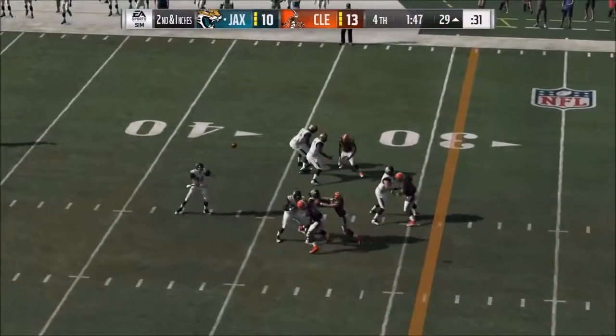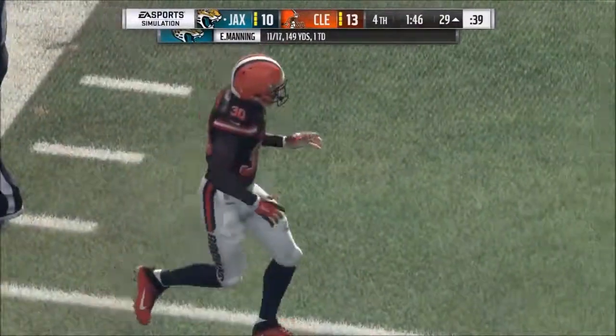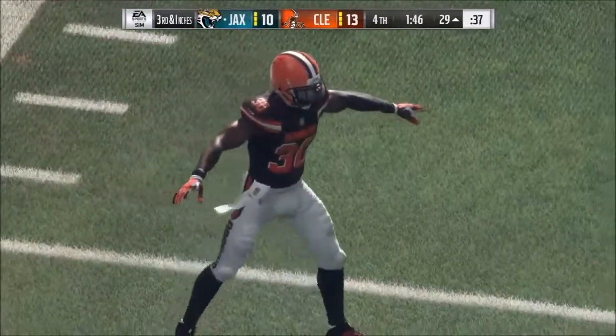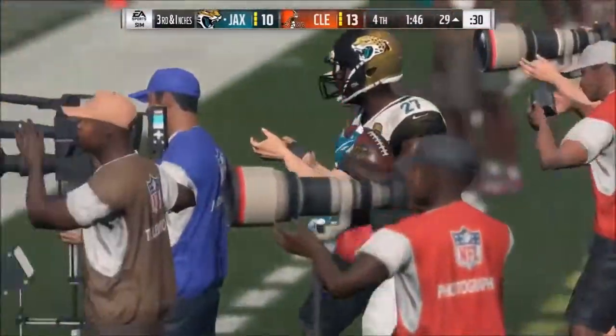He'll look to throw. And this one taken in on the right sideline, but not in the field of play. They say it's incomplete. The throw led him a little too far. It brings up 3rd down. That was a nice catch, but unable to stay in bounds.